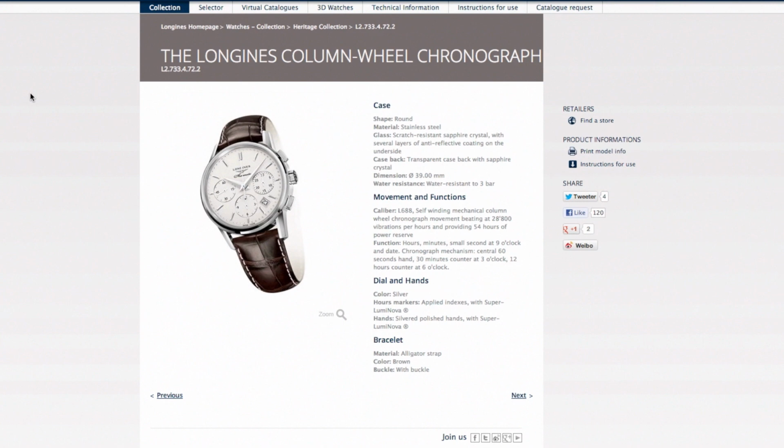Yeah. So let's go on to the next watch. Again, I'm not talking about brands here. I know the brand is pretty obviously featured on this webpage, but let's talk about the watch.